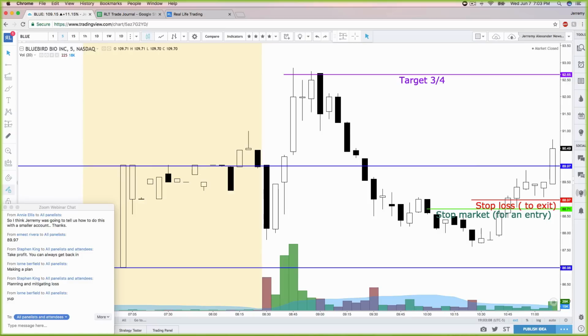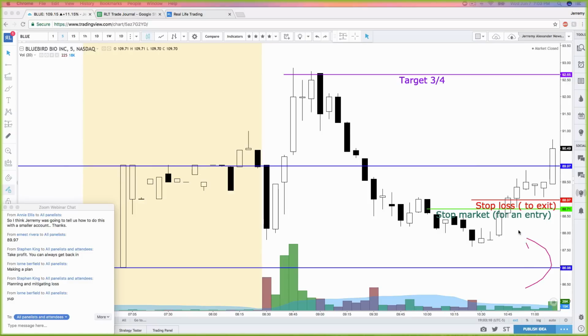So what I'm going to do, here's the best part, folks. Look how many white candles are in a row right now on Bluebird Bio. What could we expect to happen from here? We could expect a retest, exactly. We're going to expect a small pullback.